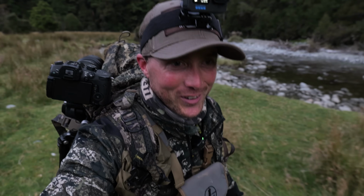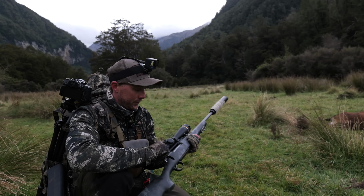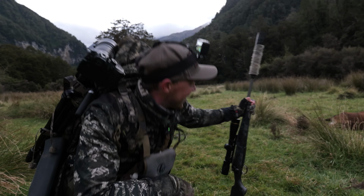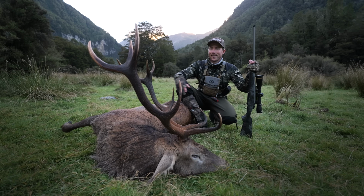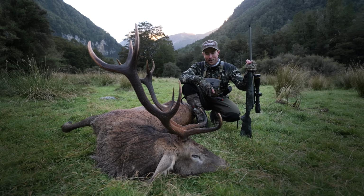We got him. Oh. Big stag. Let's prop him up so you guys can have a look at him. What a stag. Unreal stag. Look at the brow tines on him. Look at this big hooked brow tine, same as the other one.